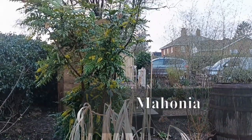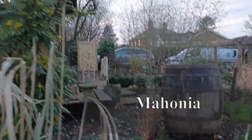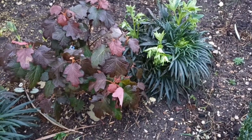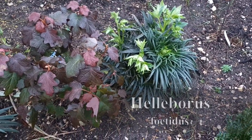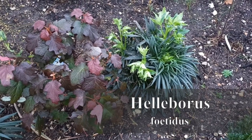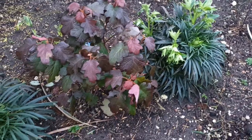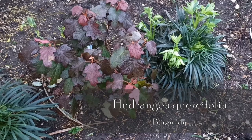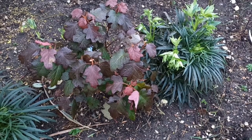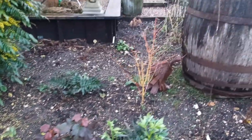Mahonia is out, and that's in flower at the moment. And everything else is looking good. Plants like this. The plant on the right, that is a hellebore, Helleborus foetidus, the stinking hellebore. And to the left of that is that hydrangea, quercifolia 'Burgundy'. And it's not really all gone completely burgundy because it's just not been cold enough.